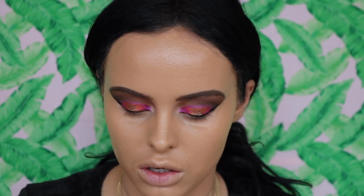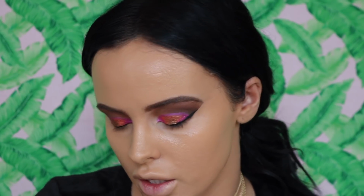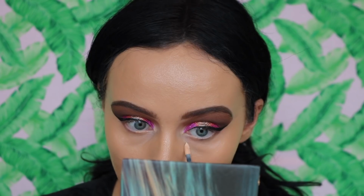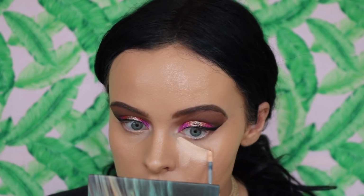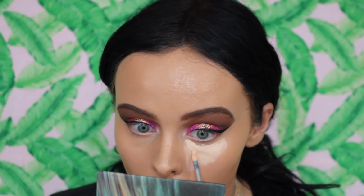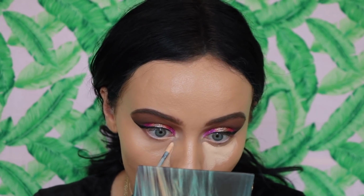So moving on to concealer. I'm going to be using the concealer and foundation 2-in-1 by Santee. I don't know how to pronounce it, but it looks like this. Alright, so this concealer's consistency is definitely questionable. It's definitely really weird, but we're just gonna go with it.